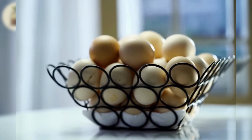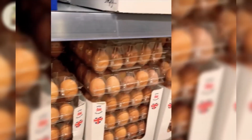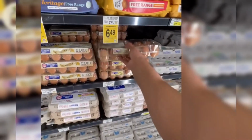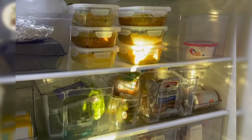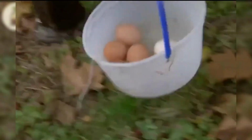One of the most crucial elements across all preservation techniques is starting with fresh, unwashed eggs. The natural coating or bloom on an eggshell seals out bacteria, providing a first line of defense against spoilage. This protective layer is removed by washing, so Amish families make sure the eggs remain unwashed until they are ready to be eaten. The bloom helps to naturally extend an egg's shelf life, regardless of the preservation method used.